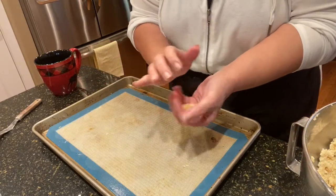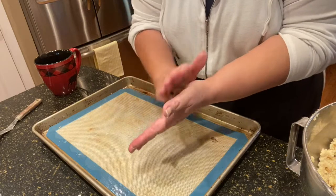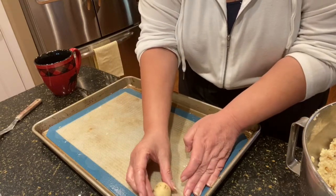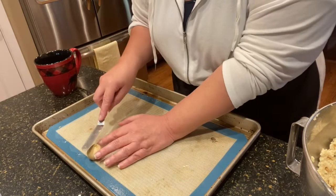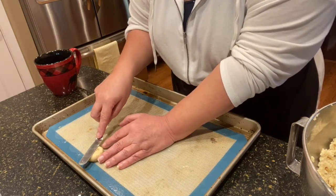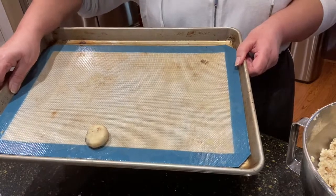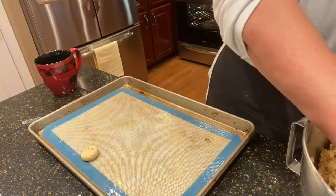Okay, I am getting ready to roll these out. They need to be like a ball, like a golf ball, but just a little bit smaller. Okay, and I'll put them on the pan here where you can see them. I'll put it right there. And then I'm gonna flatten it down just enough, just like that. That's exactly the way it should look. Okay, so I'm gonna go ahead and fill the pan.